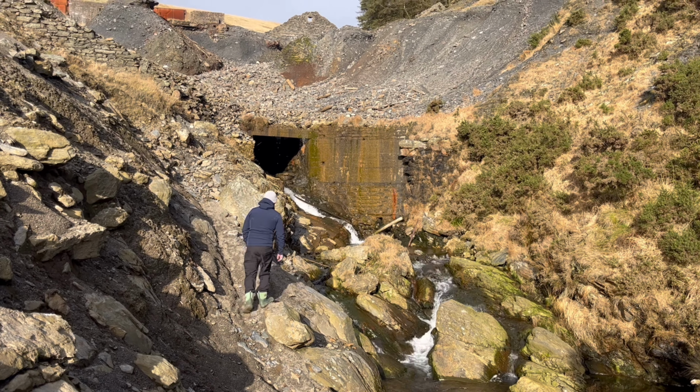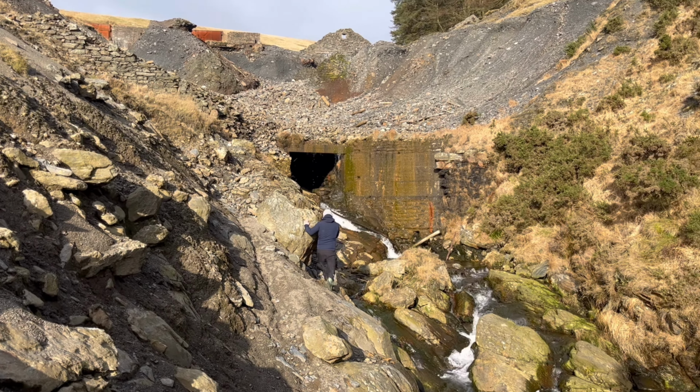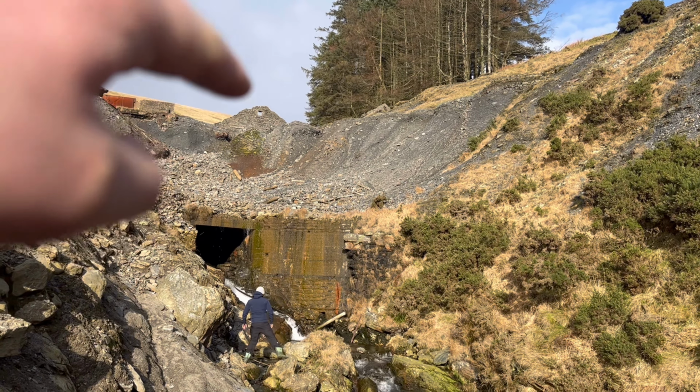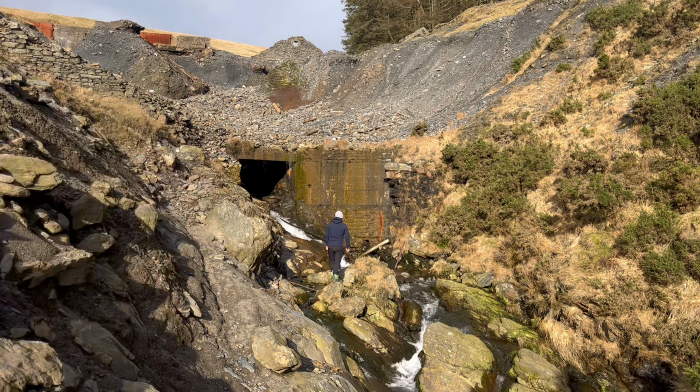So there's the other end of the river that goes underneath the mine site. Drops down a fair bit. All the way up the top there is the start of it, in fact, behind that building by those trees. And it drops all the way down to here.